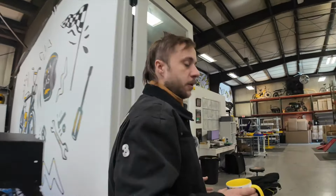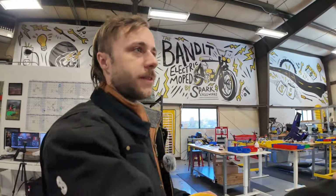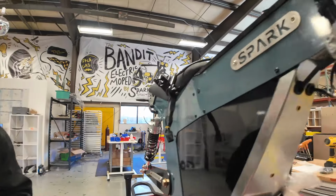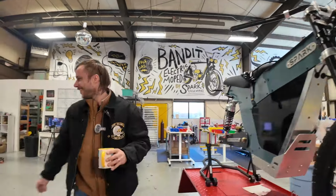So over the past few months of building javelins, we've been really excited by the fact that people want all these different custom options. So like this one right here is another one that's great. This is, oh God. It's doing so good too.